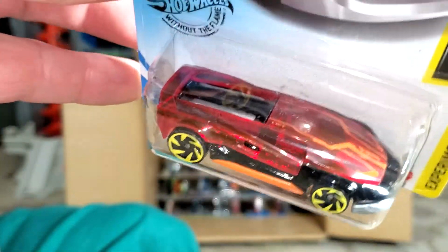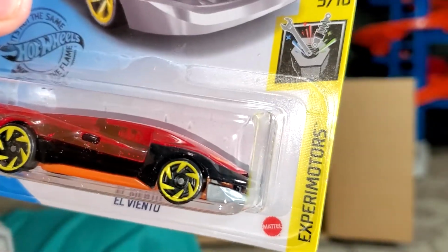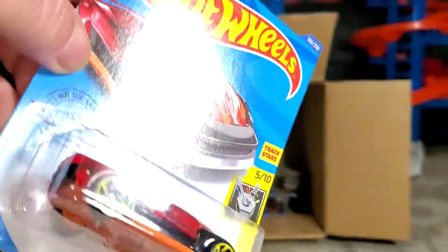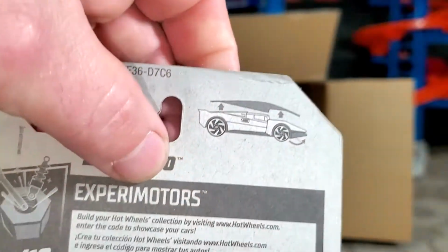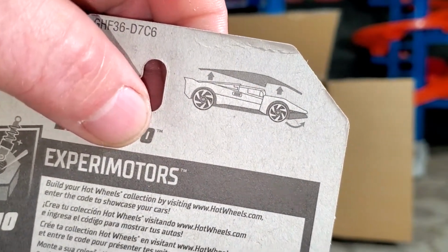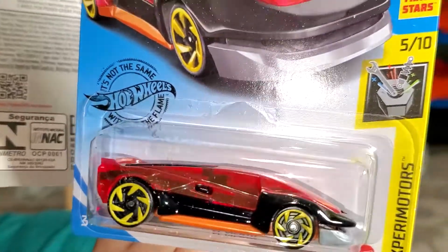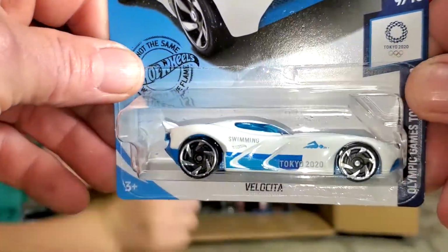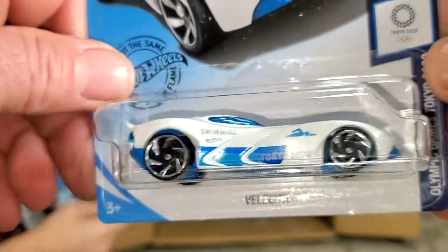New color of the El Viento. I like this car. It has the front there that pushes up for whenever you're doing loops. I'll just show you on the back. Yep, it lifts up. Plus the windshield comes off. Pretty sweet. Oh, I really like this casting too. New color of the Velocita. White and blue. Well, that's nice.